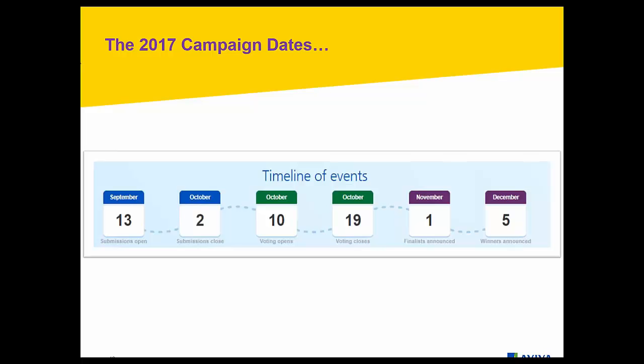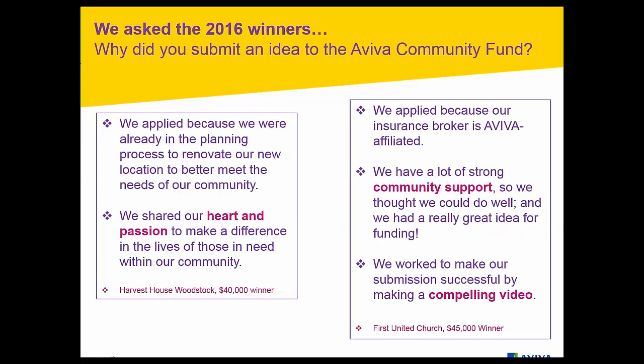Voting launches on October 10th at 12 p.m. Eastern Standard Time and closes on October 19th at 5 p.m. Eastern Standard Time. Everyone has 10 days to cast their 18 votes. The announcement of the finalists and winners will happen at 12 p.m. Eastern Standard Time on November 1st and December 5th. So make sure that you visit the website to find out who the finalists and the winners are. Again, submissions open on September 13th and close on October 2nd.